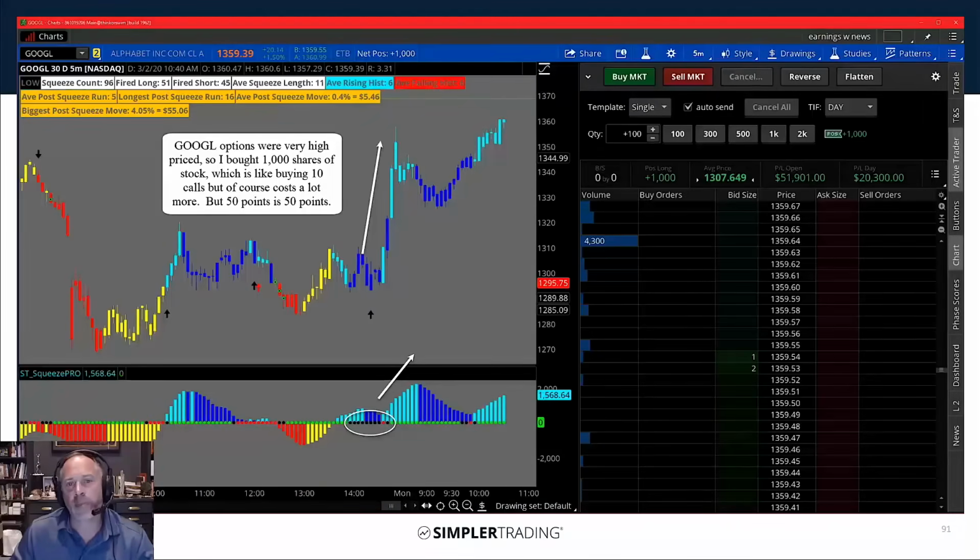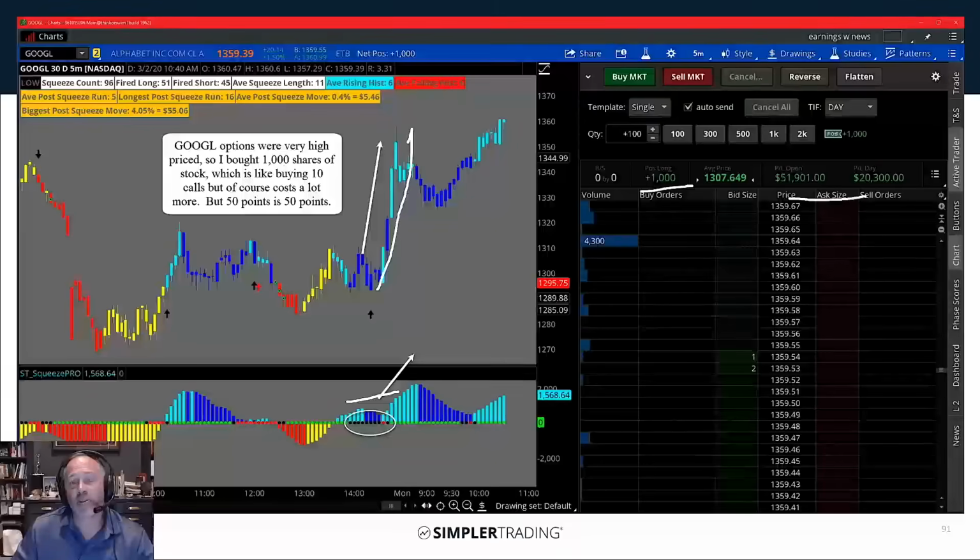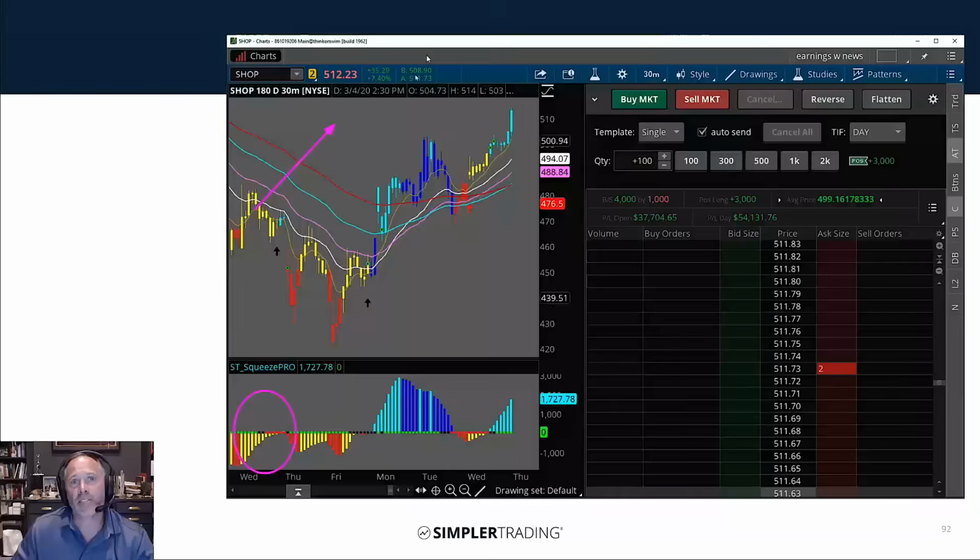Again, just a couple of other examples. I want to buy stock. Okay, great, you buy the stock. This is a 5-minute chart, and it's a lot of money in a short amount of time. Shopify, a lot of money in a short amount of time.